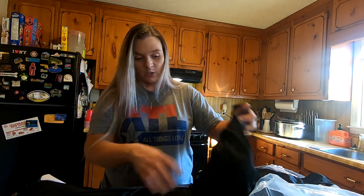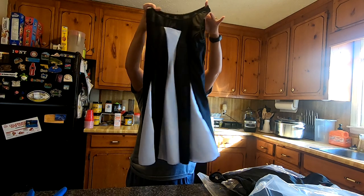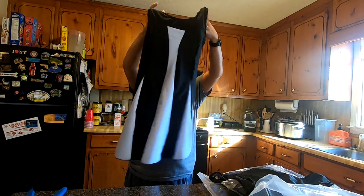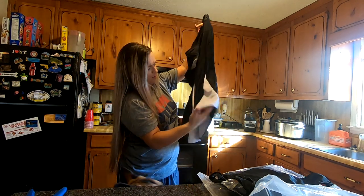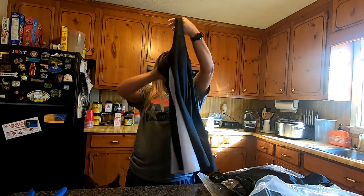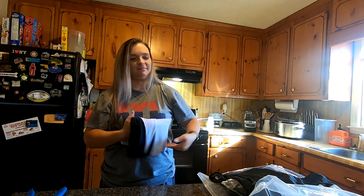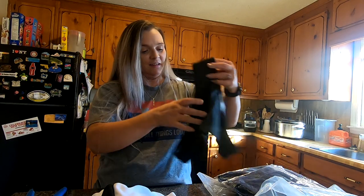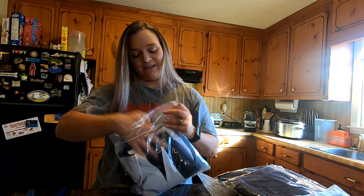This is a bathing suit. Whoa. It's supposed to be a bathing suit. I'm not sure. I don't know. What do we think? I don't know. Oh, Lordy. Just don't know. I don't know if I've been so confused about a place before.